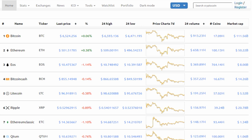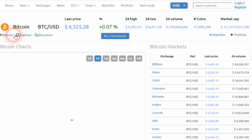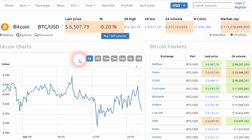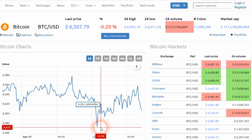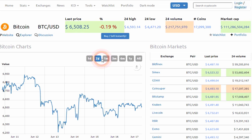We're looking at the market, the 9, or better 8, most traded cryptocurrencies, as well as Firstcoin. We see Bitcoin just about the same as it was yesterday, not much of a change. We see a market cap of 111 billion. And this is what happened today. Some movement between 6,050 and 6,500, with a lowest point of 6,470. Not much movement at all, just up and down.